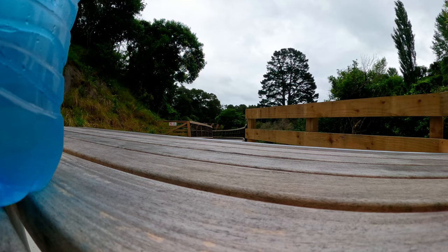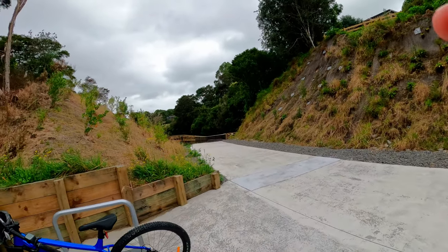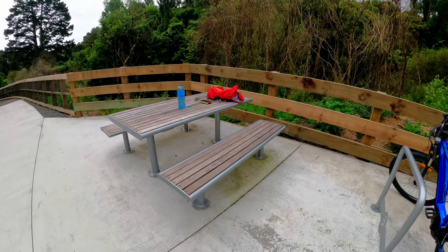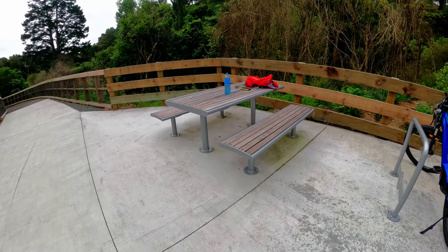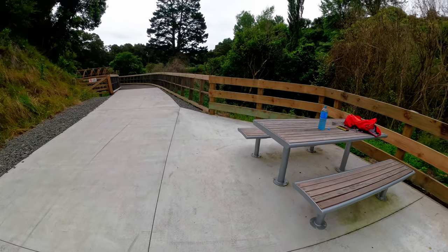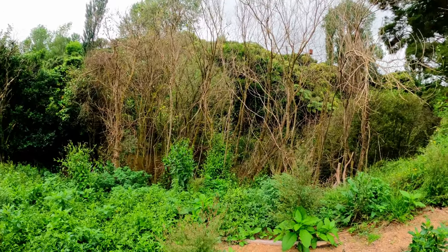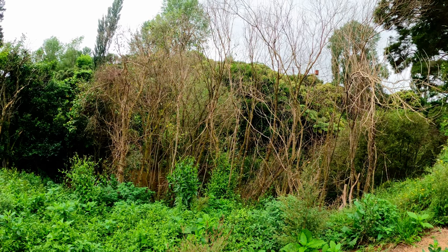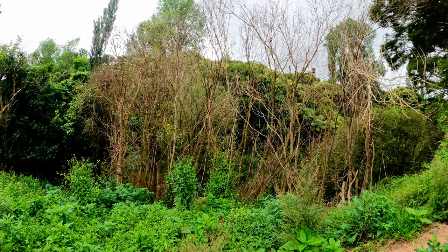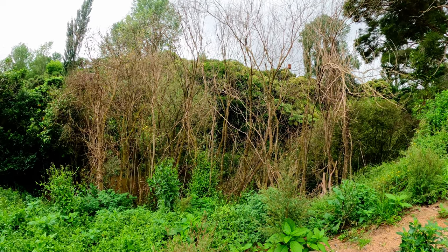G'day, guys. I've stopped partway down the Te Awa cycle track from Tamahere, parked up at this picnic table here to have another break, have another Kit Kat, have a drink. Not that far from home, probably 10 minutes, maybe. Just thought I'd stop here for a bit of a breather. Don't know if you can hear this. Cicadas. Really hope that's coming through on the camera. Absolutely brilliant.